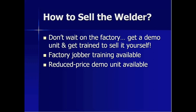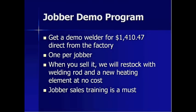And we do have a really attractive reduced price demo unit available. The way that works is you get the demo unit for $14,10.47. This is less than Medco's price. That's why we have to do that direct with the factory. The restriction is there's only one per jobber. We're not going to do more than that.